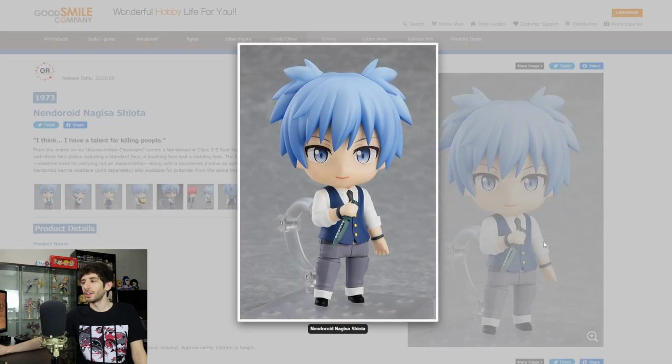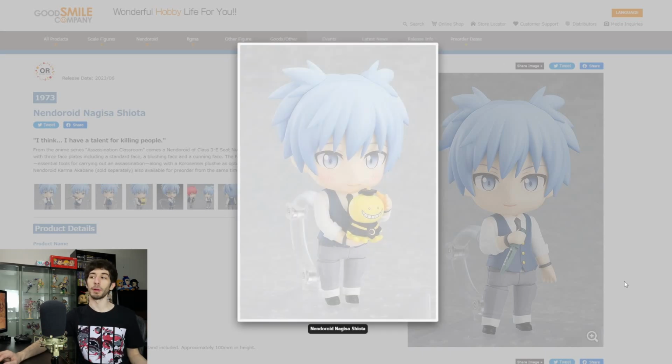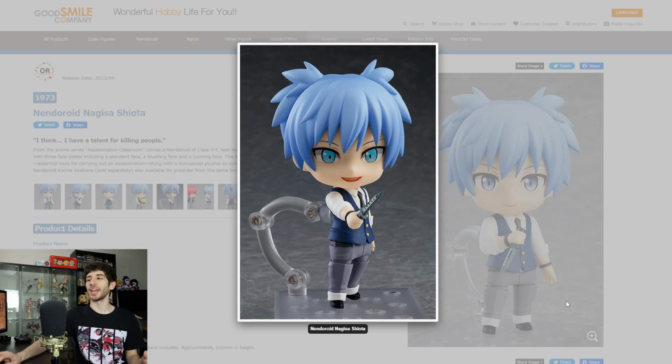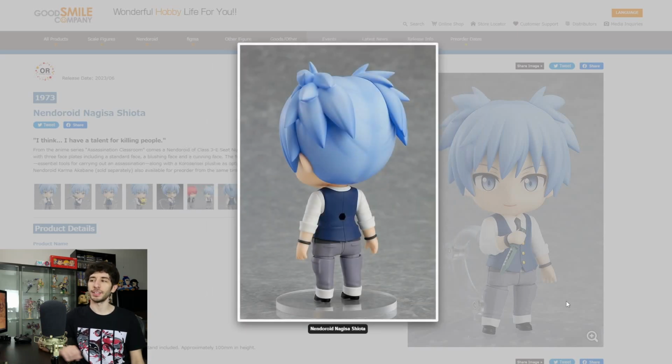They both have standard accessories and faceplates. I don't think, from an outsider's perspective, this would be super impressive or anything, though that Koro-sensei plushie is pretty damn cute as an accessory. But my point still stands. These are very good for people who like Assassination Classroom, in my opinion. Just nothing like, whoa, this is the best Nendoroid ever. But that's not what Nendoroids are about. They're about making the fans happy, and I think these two just existing is very cool.